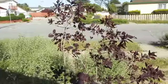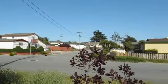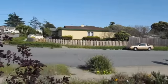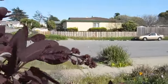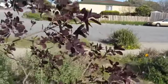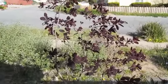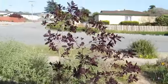And then this is a smoke bush. You can see my neighborhood back there. That's what it looks like. And this one actually has flower clusters starting right there. Very pretty. The purple stays with the plant until autumn when it turns kind of a reddish color. So it's really attractive in autumn.